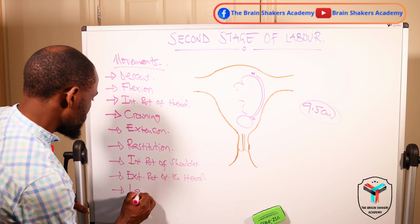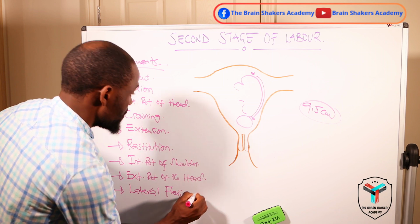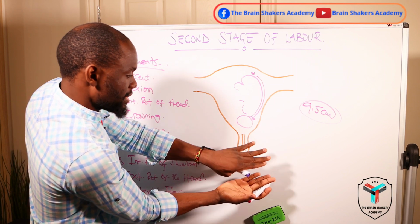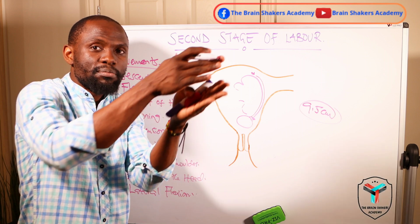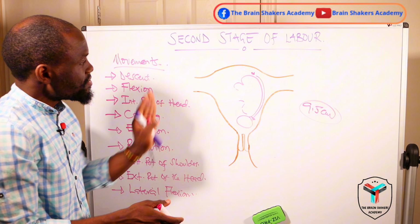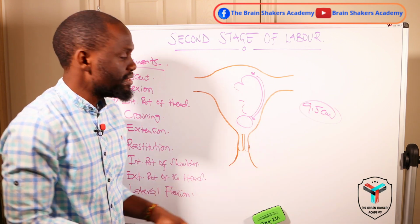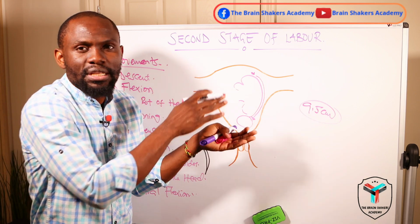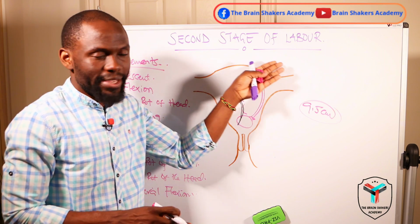Then you can now have what we call lateral flexion. By lateral flexion we mean just by the sides here, meaning that we will be able to get the baby, apply a bit of routine axial traction, and then deliver the baby onto the mother's abdomen in lateral flexion. So these are the movements that this fetus is going to undergo to culminate into a normal delivery. And so the rest of the body will then sweep the perineum and then will be delivered onto the mother's abdomen. So that's basically what is happening within the second stage of labor.